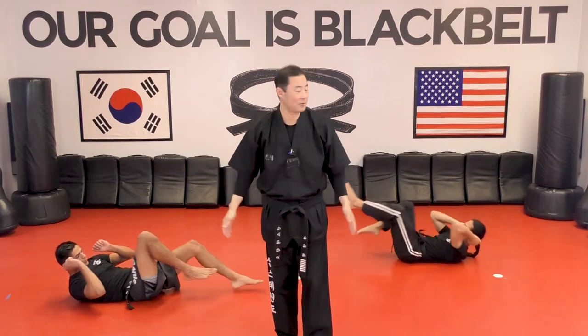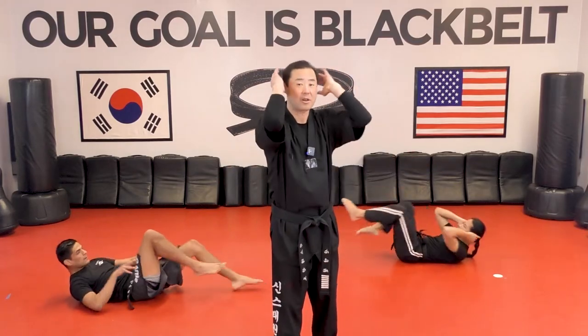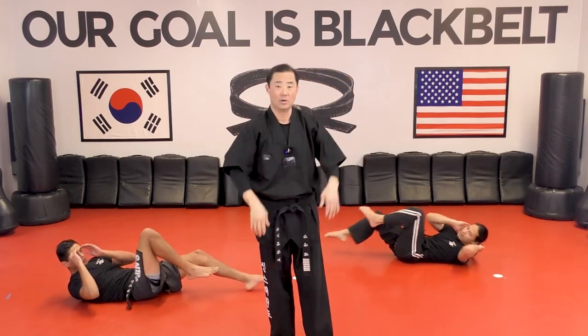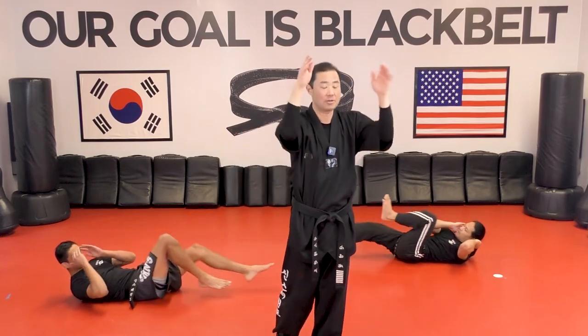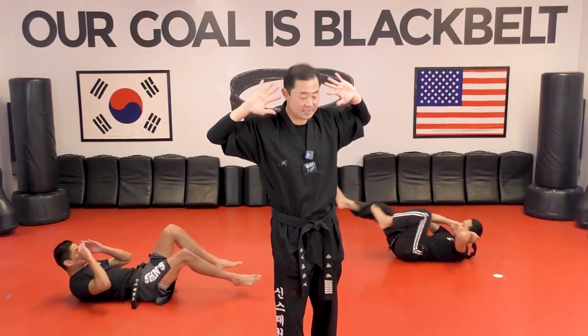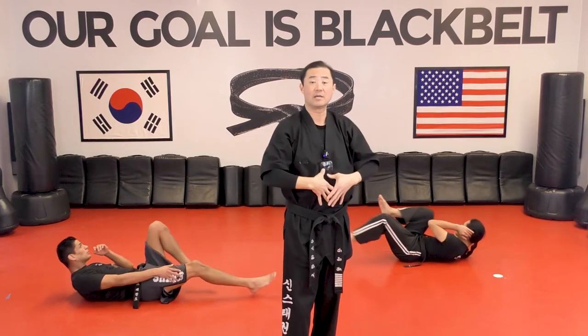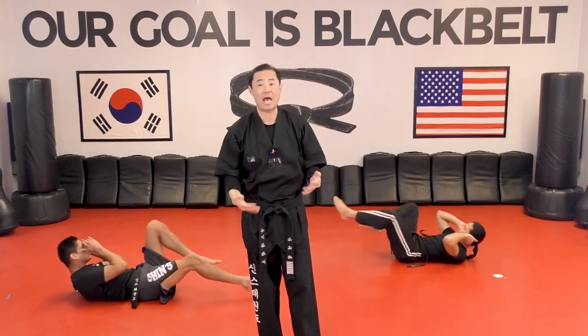Okay, you guys see how they're pedaling the bike? So you're just gonna pedal. The hardest part of this is gonna be keeping your hands here. Make sure you guys are keeping those hands here and not like this. Hands are here, palms are facing in. It's gonna really burn your abs, and that's the one muscle that we're trying to maintain.